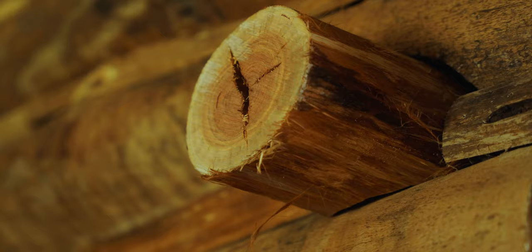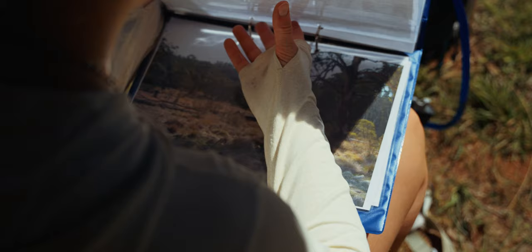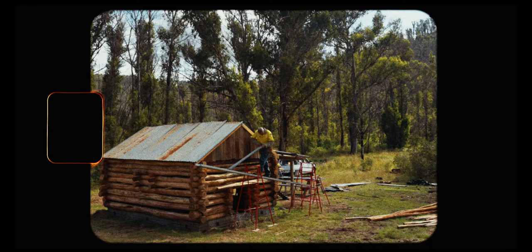Yeah, let's do it. So in the hut, they've left this folder with photos of the hut pre-2020 bushfires, which is really cool because you can see what it used to look like, and it really does show what a great job Roger and Peter from National Parks have done in restoring this hut. I think that's really great.